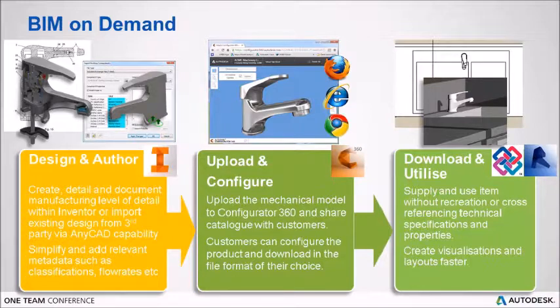So that's one way, and we can do that just as you saw with the air conditioning unit, or the staircase for that matter. However, if we want to be a bit more intelligent about that, the option that we've got is to build that design intent inside of Inventor, have the different range of options built as the design, so that we can quickly and easily change that design using iLogic. And then we're able to upload that to our configuration portal called Configurator 360.